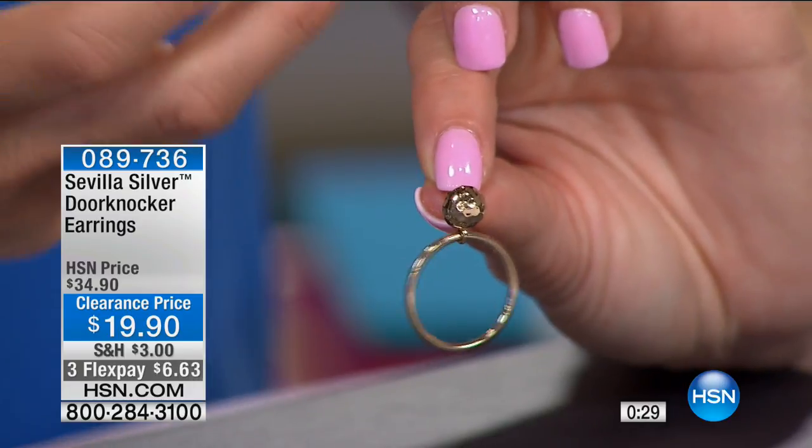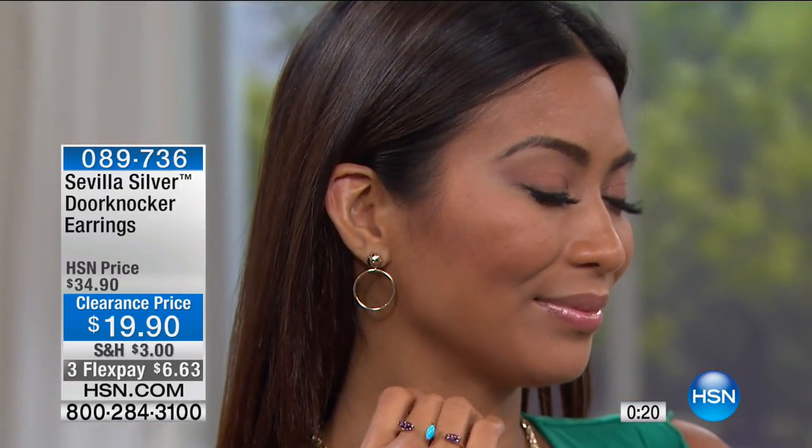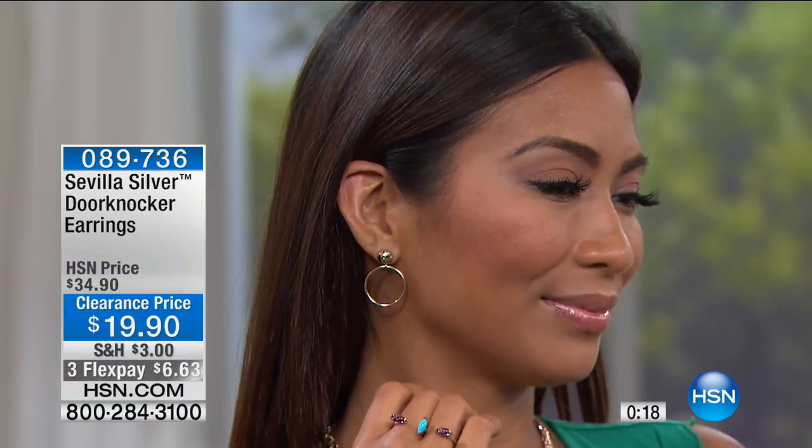Possibly they might be sold out. But we have these door knockers that are really taking that classic look and adding a little extra dimension to the stud and a different type of look to a classic kind of hoop. Well, I think what happens is you look at your jewelry wardrobe and you go, oh, it's a hoop, it's a hoop, it's a hoop. And then you go, well, sometimes you just got to add a little something to it.